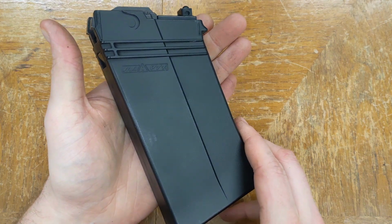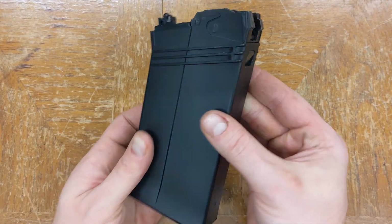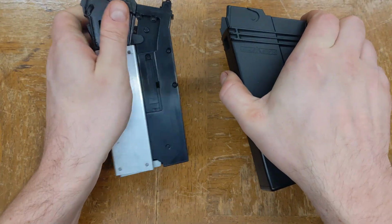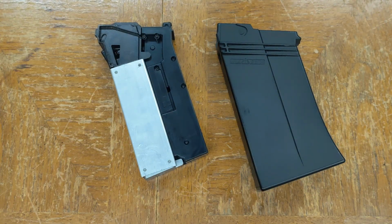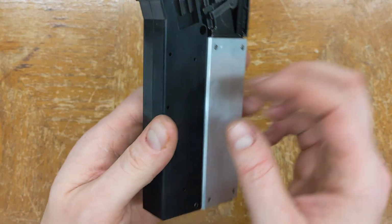First things first, be aware that if you have to remove the magazine shell, this will be a complex and time-consuming process. I lied. Fundamentally, this is a plastic midcap on the front grafted to a gas reservoir and output system on the back.